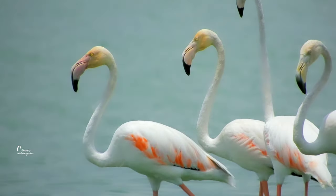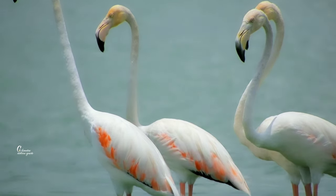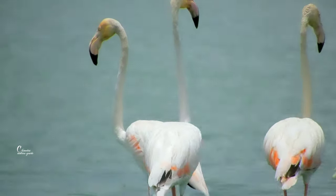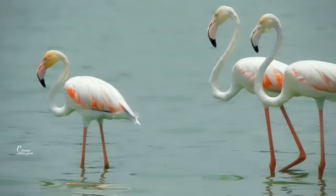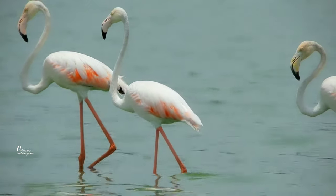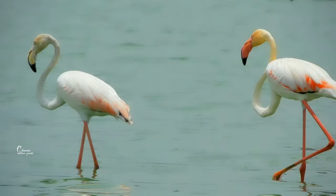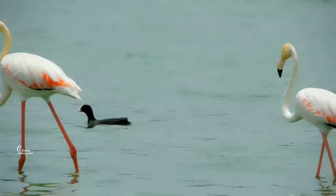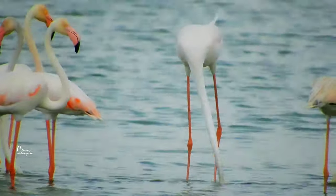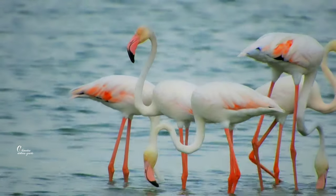These birds can live up to 60 years, 30 to 40 years in wild regions. When flamingos flock together, they are referred to as a colony.